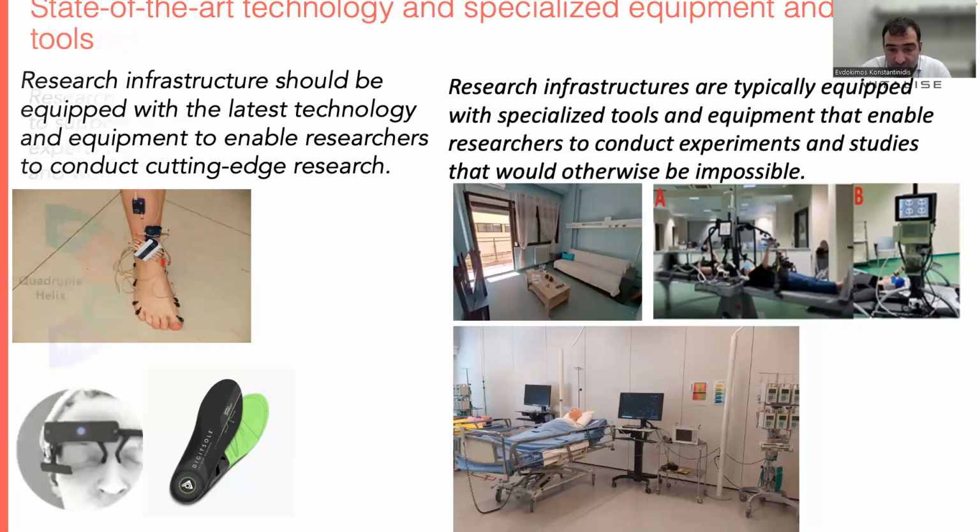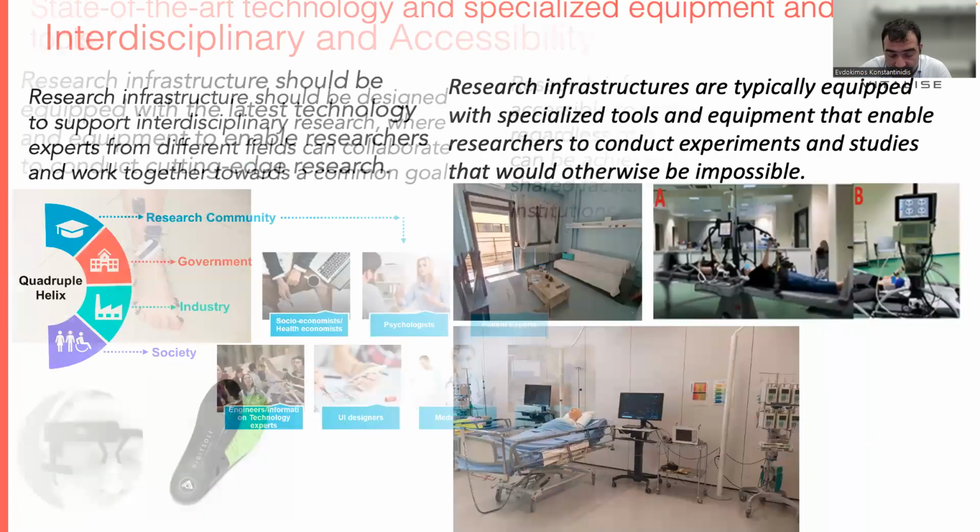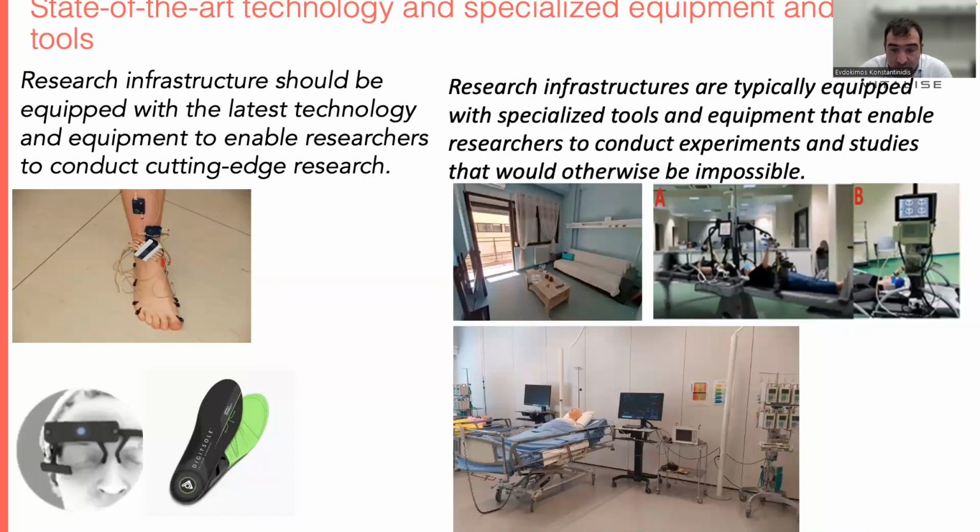And on the bottom right, you can see, this is in Helsinki, a simulated hospital where you can see monitors and also not patients, but actually phantoms of patients where you can run experiments. So it's not easy to find such equipment in many labs. And this is what characterizes living labs, having access to these technologies and research infrastructures.